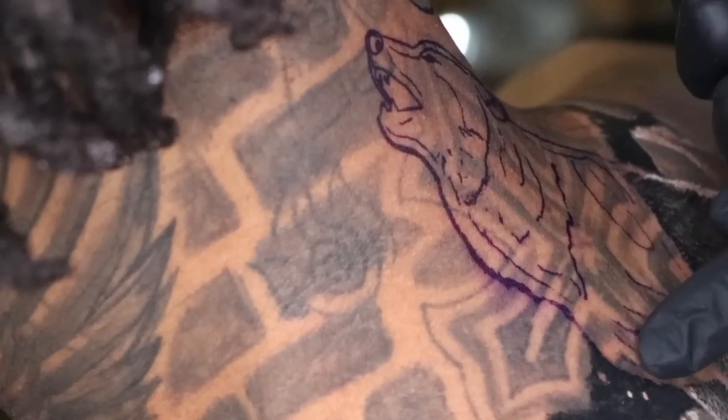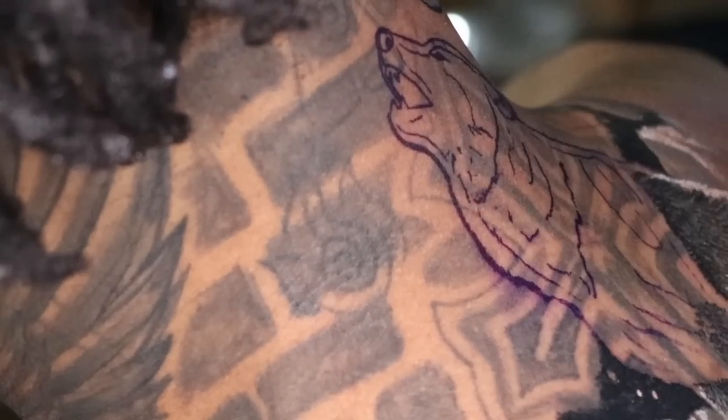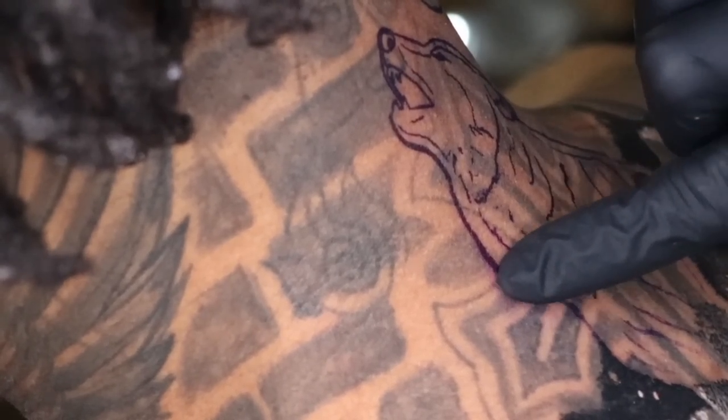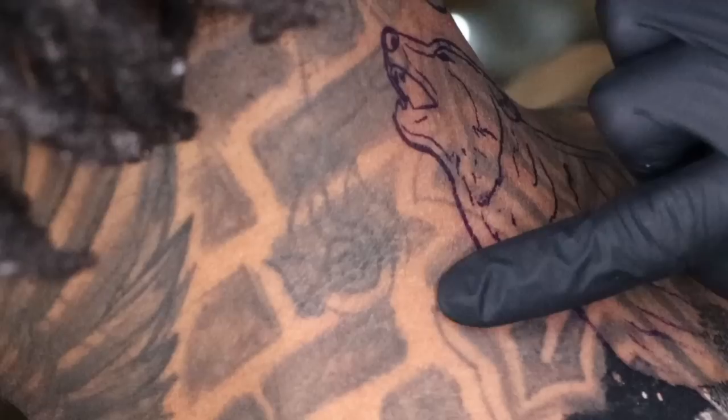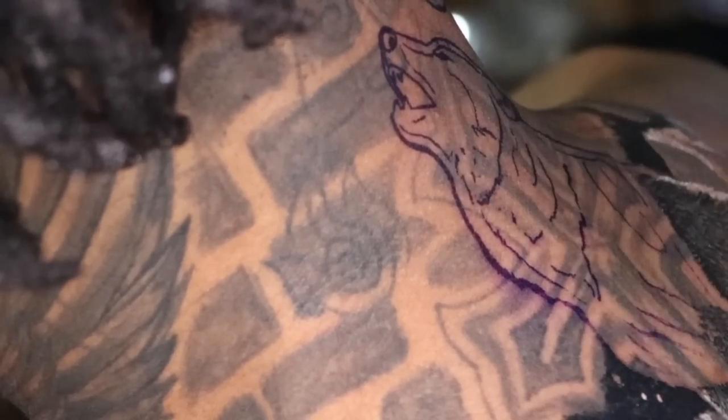The tones that I'm gonna be using is solid black all around here. That way it makes it stand out even better. And I'm gonna slowly start fading it out this way. And I'm gonna add some clouds here, some stars.